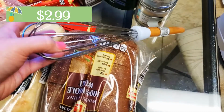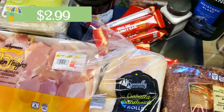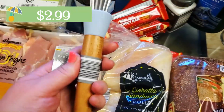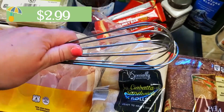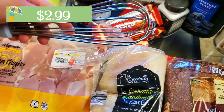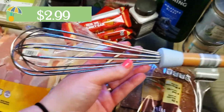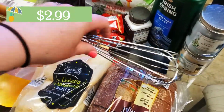Okay, and now the last thing I got from Aldi this week was this whisk. Because I cook and I bake a lot, a good whisk is important, and honestly, this guy is sturdy. Like, he is solid. The whisks that I have are really cheap, and honestly, this was only like $1 more than the last one I bought, and the last one I bought was really flimsy, so I'm gonna toss that one, and this is gonna be my new favorite. So you guys, if you need a whisk, definitely check out Aldi right now.